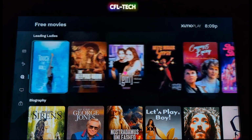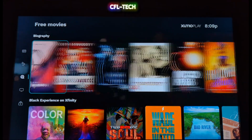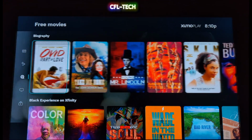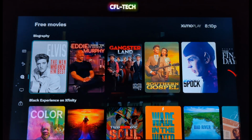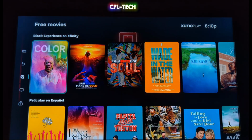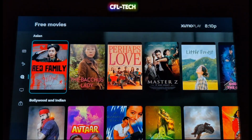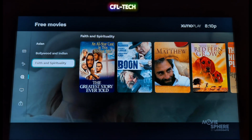And you have leading ladies, biographies here. Look at the biographies of some famous people, which is really nice. This might be interesting as well. Some big name stars in here as well. So that's always nice to see. Some interesting stuff. You got Elvis in there. You got Eddie Murphy. Wow, some good stuff. Pamela Anderson Lee. You have Black Experience on Xfinity. You have the Spanish section here as well. You have Asian, Bollywood and Indian, faith and spirituality. Wow. So it goes on and on.